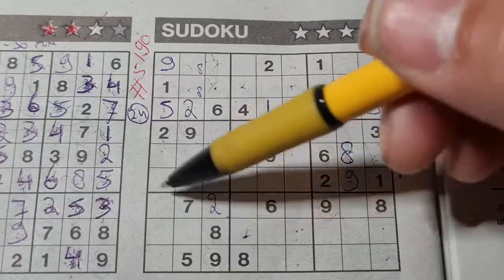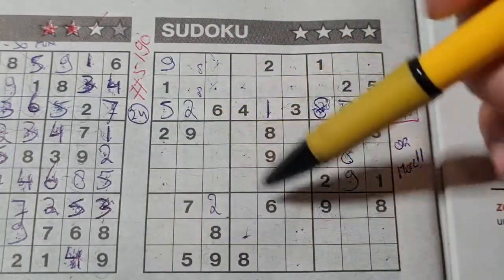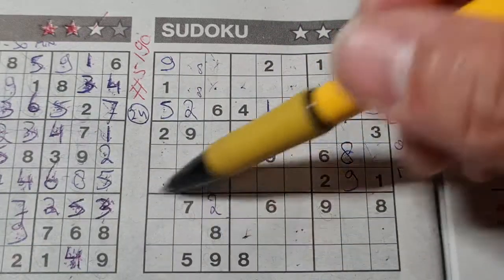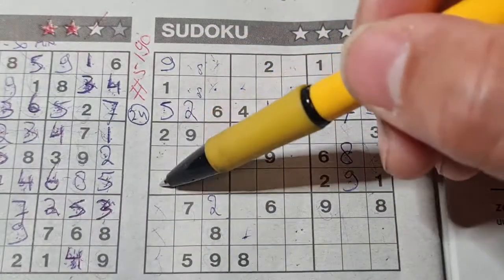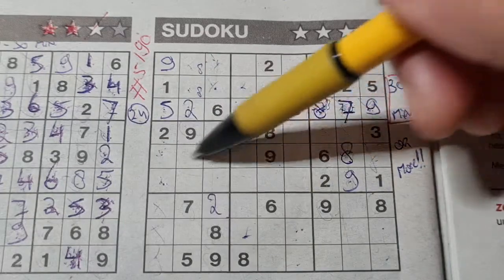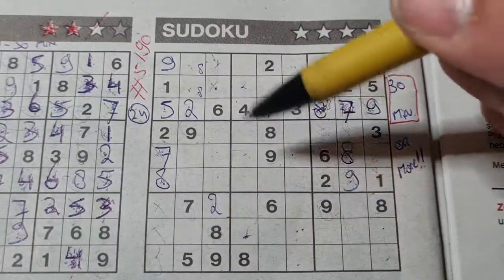In the first column, 5 missing numbers. 2 of those missing numbers are the 7 and 8. We have a 7 and 8 in this big square, so no 7 and 8 in these 3 boxes. The 7 and 8 goes in those 2 boxes as a pair. We have an 8 in the middle row, so no 8 there. 8 should be here, the 7 goes there.